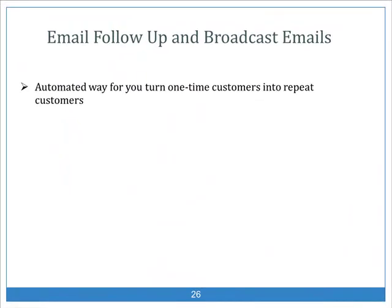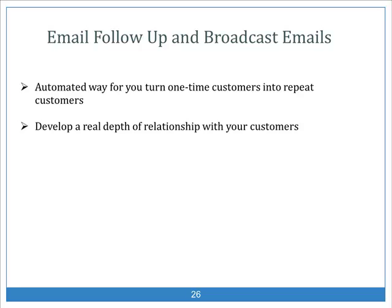Email follow-up and broadcast emails. An automated way for you to turn one-time customers into repeat customers. Develop a real depth of relationship with your customers through your email follow-up and your broadcast. That very first follow-up goes out and it starts telling who you are and what you're all about.